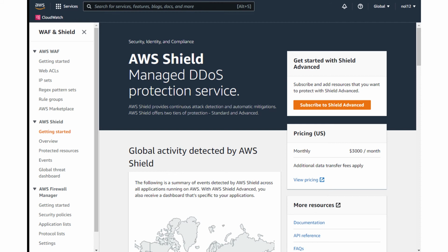Now, remember, this is not a class. It's an introduction class just for you to know where things are. So we're not going to go ahead and create these things, but just basically to become familiar with what they are and how to find them in the AWS portal.